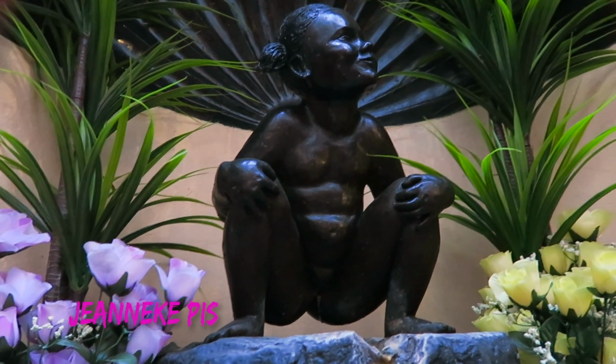We are here and there are no crowds at this one. She's only peeing a very little bit. So Jeanneke Pis was created in 1985, but inaugurated in 1987. I think I like this one a little bit better because it's less common to see a statue of a girl squatting peeing than a little boy peeing.